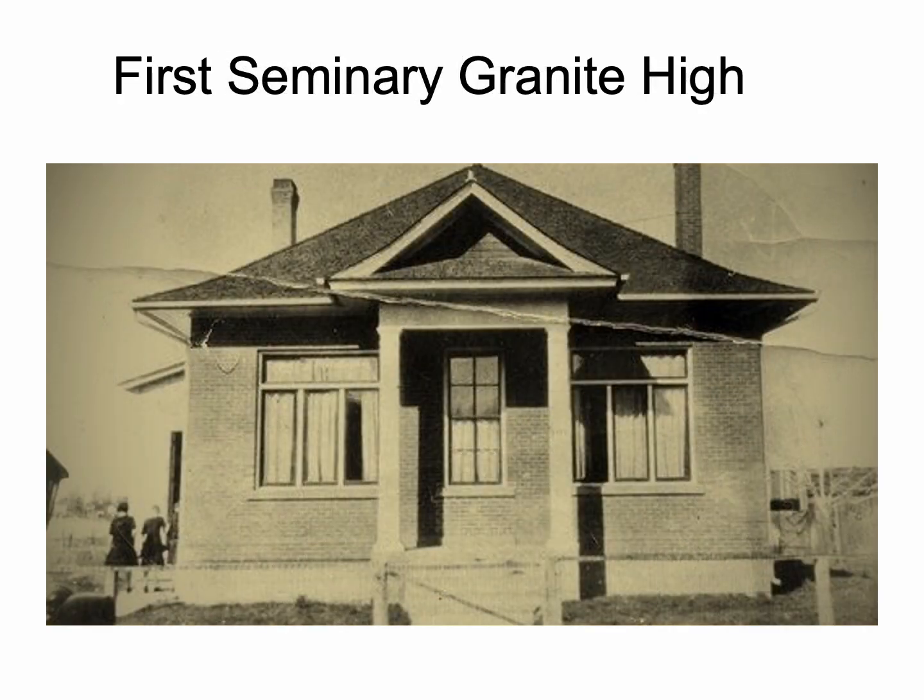The second important thing that occurred while we were part of the Granite Stake was establishing the first seminary in the church at Granite High. James E. Moss served as the first principal of both the high school and the seminary. Today, the seminary and institute programs teach over 700,000 students in 143 countries.